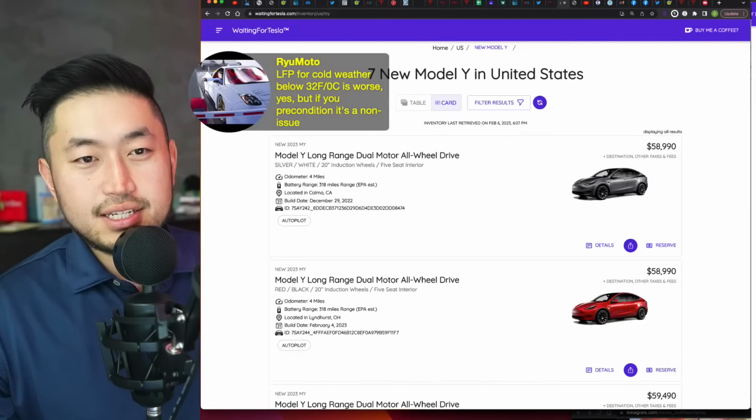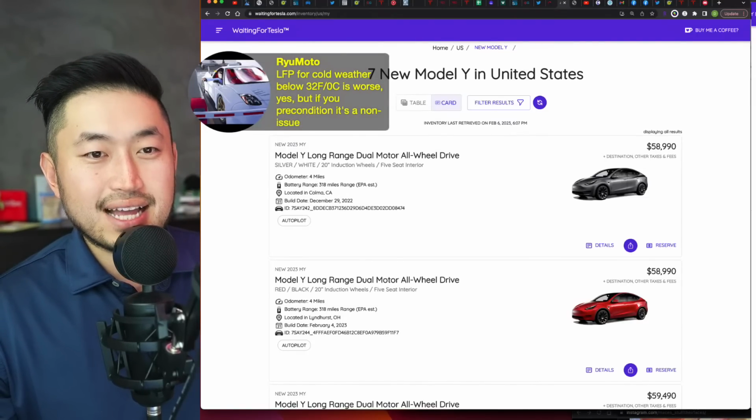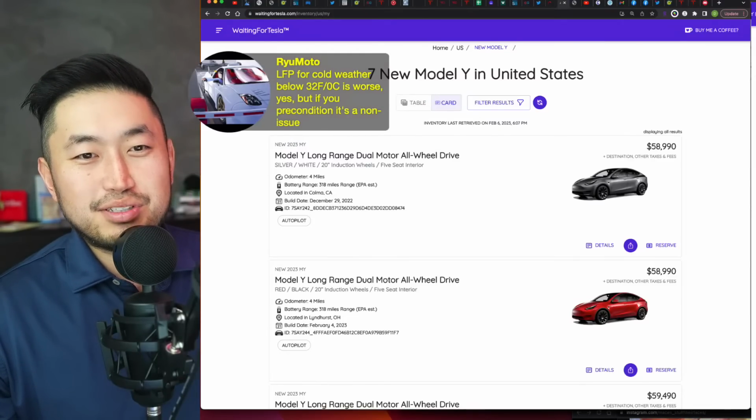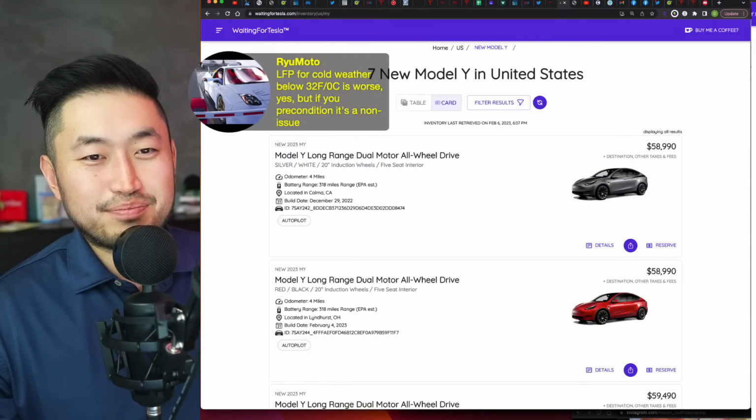LFP cold weather below 32 is worse, yes, but if you precondition it, it's a non-issue. Okay, so good California car, like most Teslas are.